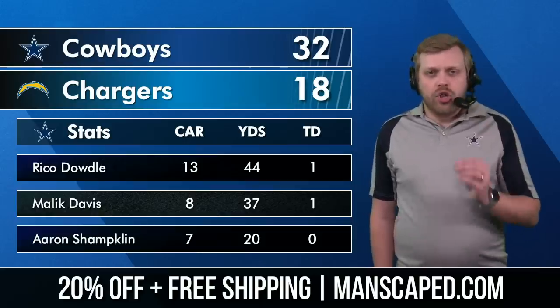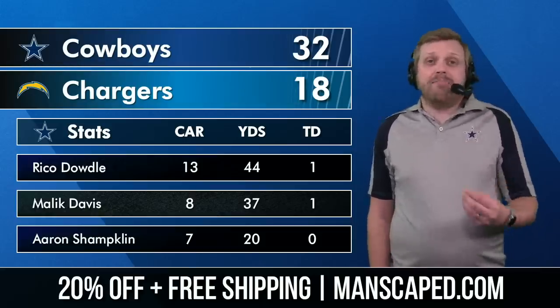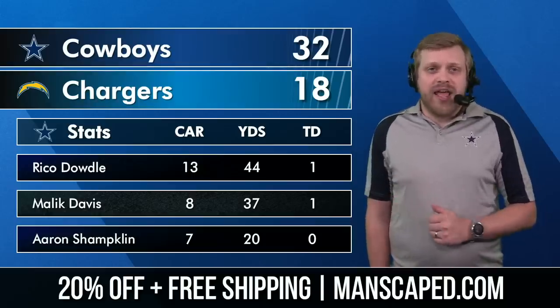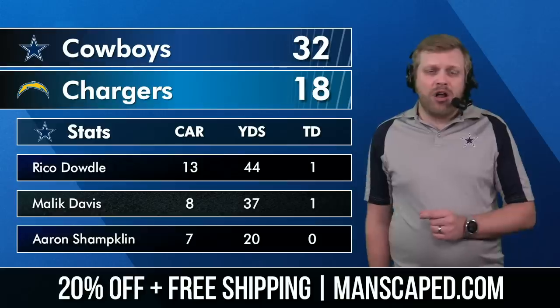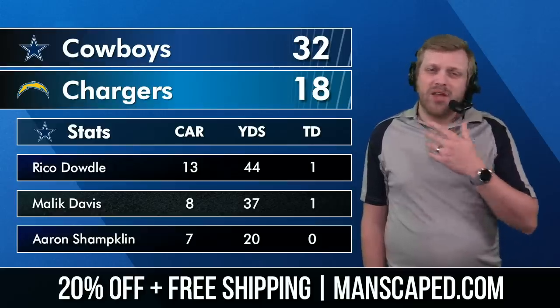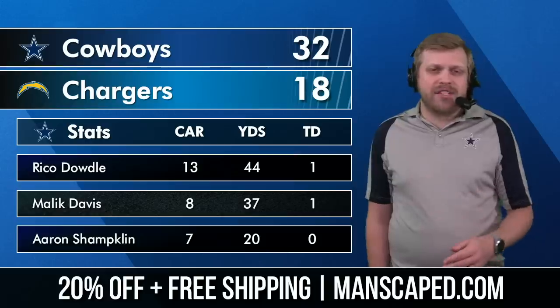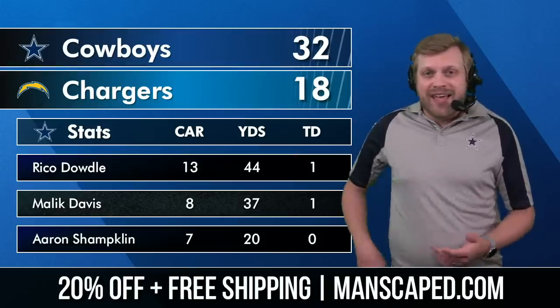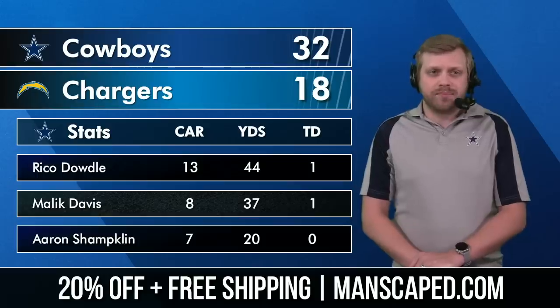Both players look like NFL backs. Davis looks a lot better than he ever did at Florida. I could absolutely see a scenario in which Dallas goes, you know what? We got to carry Dowdle and Davis. Although nobody wanted Davis coming out of the NFL draft, he might get picked up if you try to sneak him onto the practice squad.